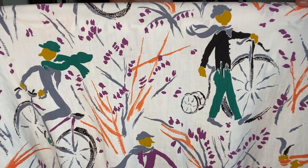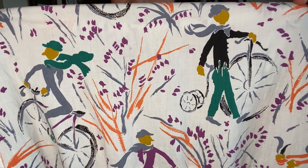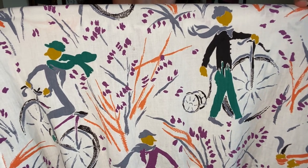It's harder to see far away, so I'm going to show it to you a little more close up. But it's guys riding bicycles in this really fun and kind of unexpected colorway of green, white, orange, and purple, a little yellow. So it'll be really fun to stack some bracelets with this to match. So this is the last one.